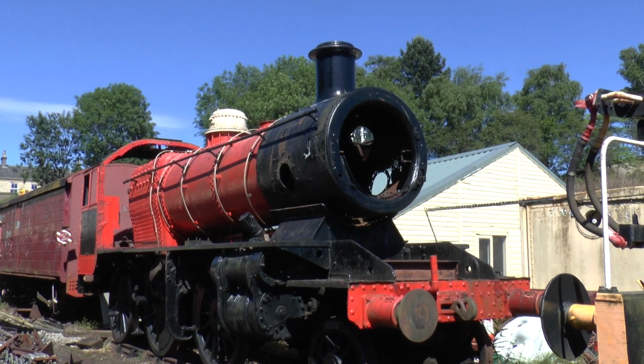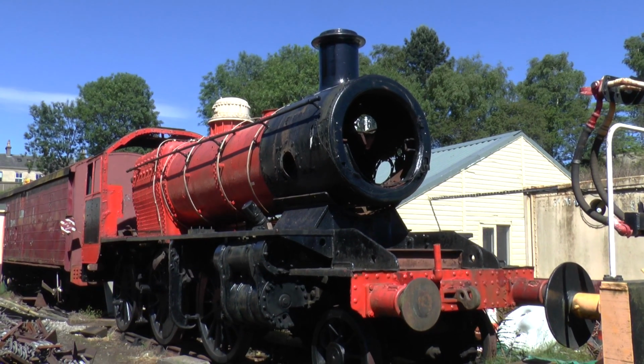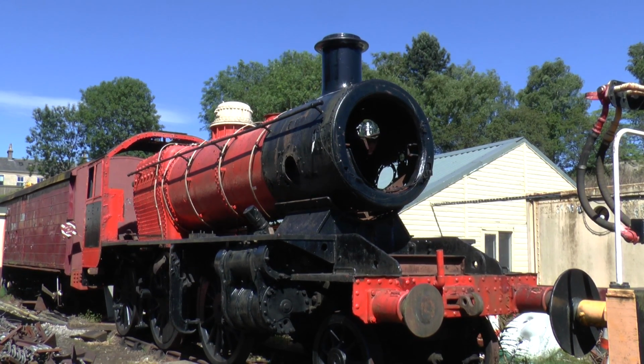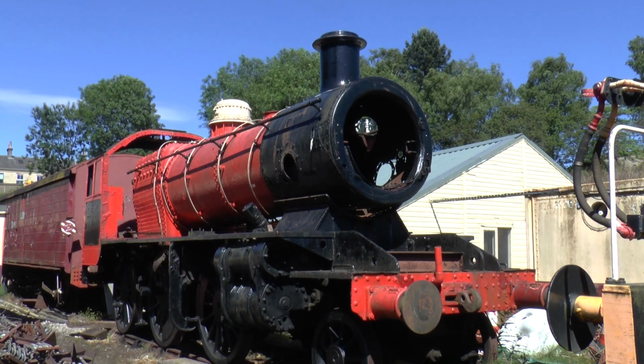They've got to build a new tender or find one from somewhere anyway. That's going to cost 50 to 100,000 pounds. The boiler will cost 120,000 pounds, and there's probably another 100,000 for the rest of it. Many of the parts off the Ivert are the same as the standard 4 apparently.